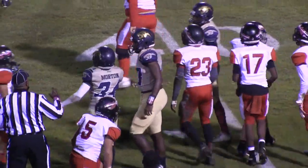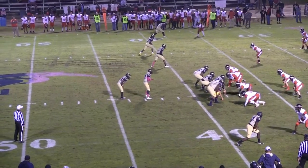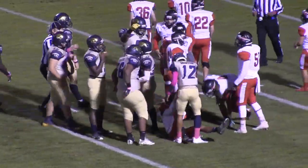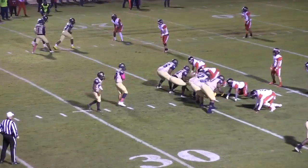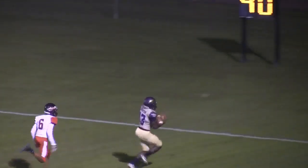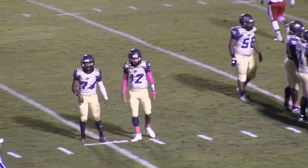Johnson hands off to number 34, Tyrese Walton. Shifty runner picks up about 7 yards, and the Panther first down. Tyrese Walton up the middle running hard, picks up about 15 or 16 yards for the Panther first down. Pass intended for number 13, Jonathan Edwards. Whitehouse. Home running of 17.